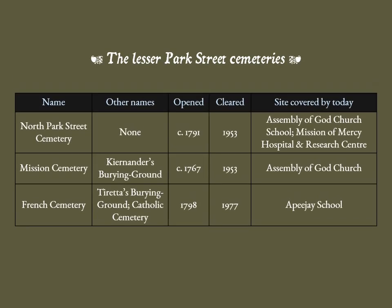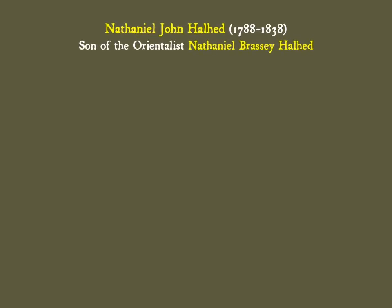This table summarizes the particulars of the 3 lost cemeteries and shows which present-day buildings and institutions occupy their sites. Now, with the destruction of these cemeteries, have also been lost the graves of a few important personages who may be worthwhile to take a look at.